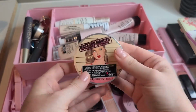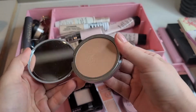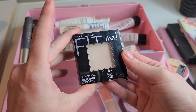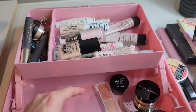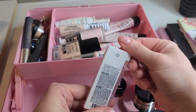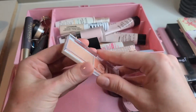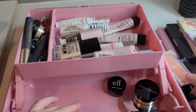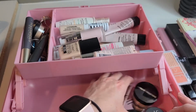So the Balm Mary Luminizer highlighter, dug into that quite a bit. I had the powder in, was the Maybelline Fit Me in 110 Porcelain. I had in this little e.l.f. face duo in White Peach, and this is really pretty. I especially like the highlighter for this side, so definitely got some use out of that. I'm gonna put that back.